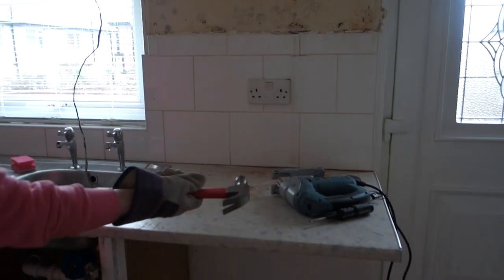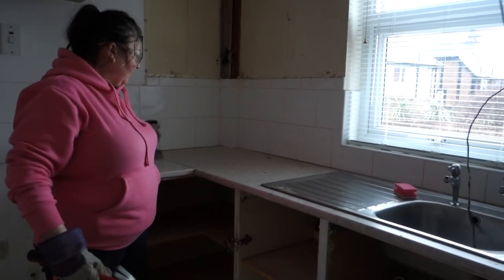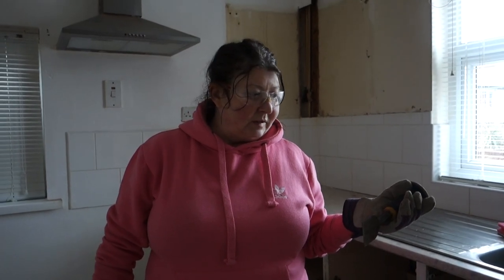We've tried plugging the jigsaw in to cut the bench back to here so we can get rid of this cupboard, but there's no electrics. The electrics aren't working, they seem to be unsafe in the house, so every time we put it on, the RCD keeps tripping, and it's tripped two times in a row, and it really shouldn't do that. So yes, we're going to have to investigate the electrics.